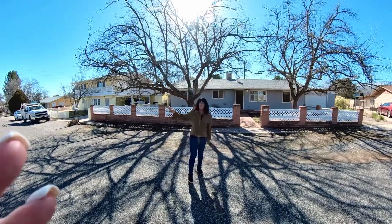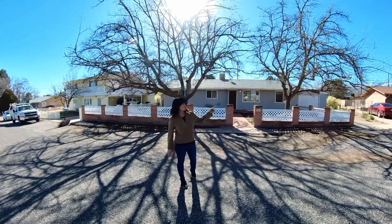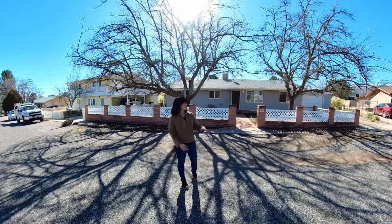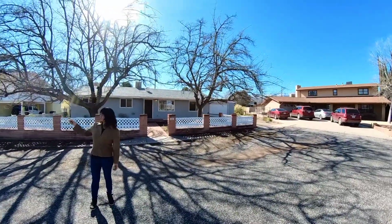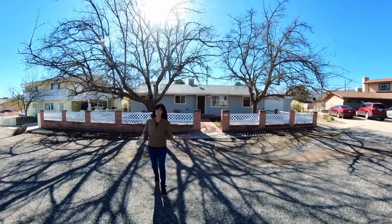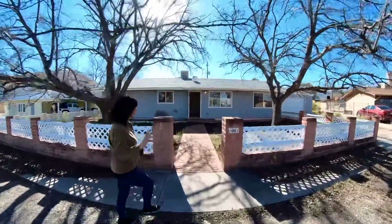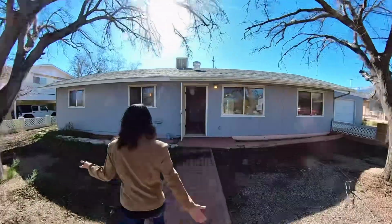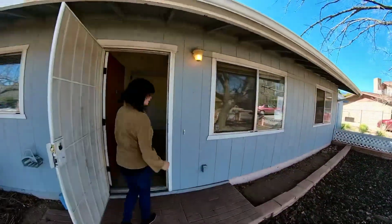You're 2 minutes from Old Town, 15 minutes from Sedona. You have the fire department, police department, rec center, library, everything you need that way. 5 minutes to Walmart and other shopping, in Old Town, best place to be. All right, come on in. This to me is one of the best opportunities as far as investment properties because look at the neighborhood. Location.